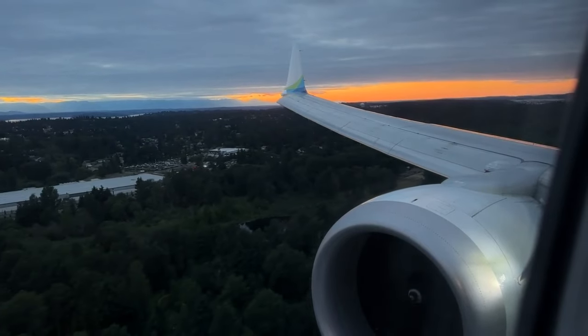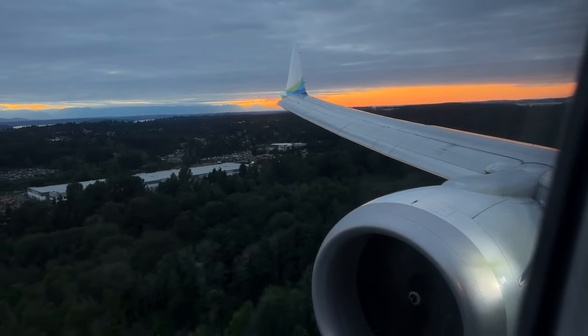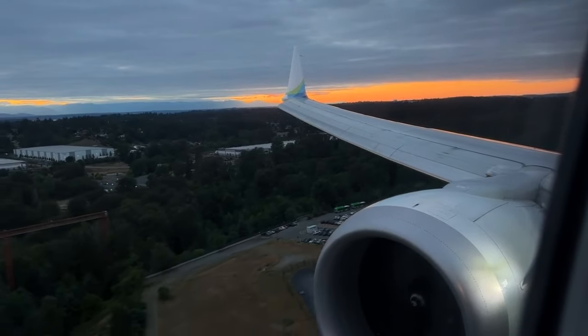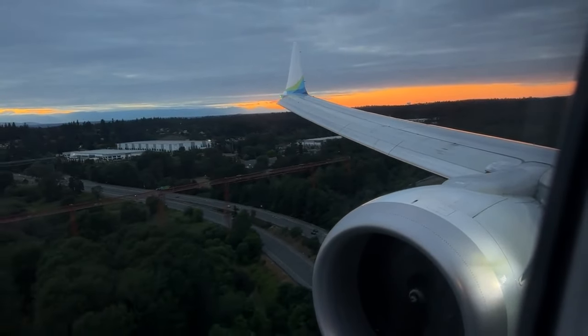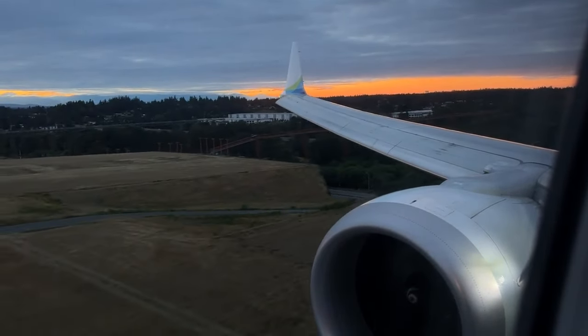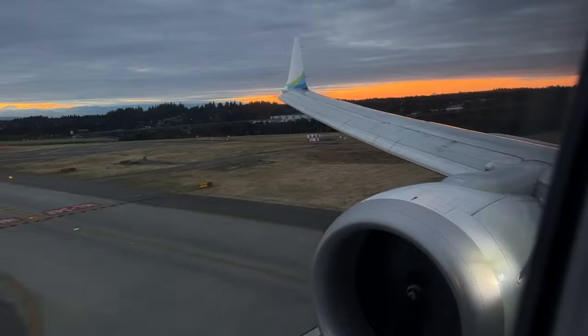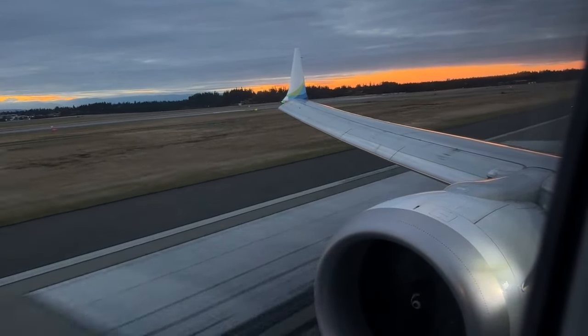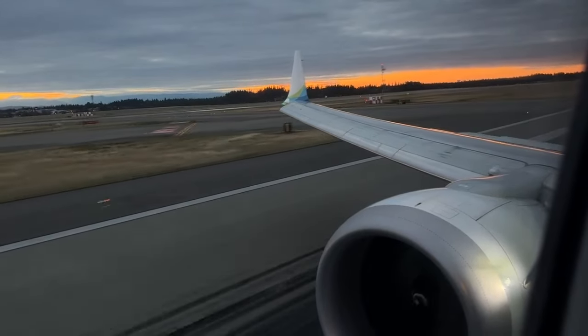But nevertheless, here we go for our landing on runway 17 left, everybody. I really hope you enjoyed these views. It was truly surreal. Let's go ahead and touch down, everybody. That's fantastic. Oh, I'm sorry, 16 left. We took a left. Beautiful.